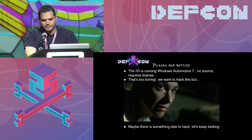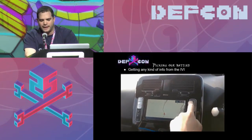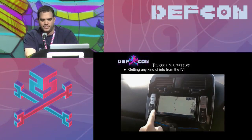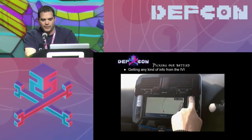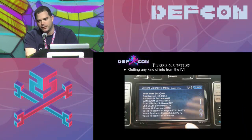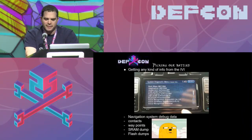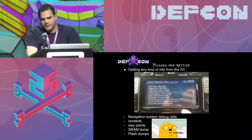Let's keep looking. So the radio has a diagnostics mode. You do a 3, 2, 1, and it puts the radio in diagnostics mode. So we put ours in it, put an SD card in, dumped the debug log, and we get the navigation debug data, contacts, waypoints, SRAM dump, and flash dumps.